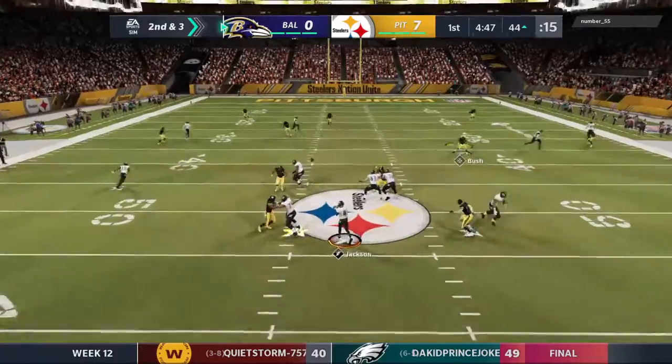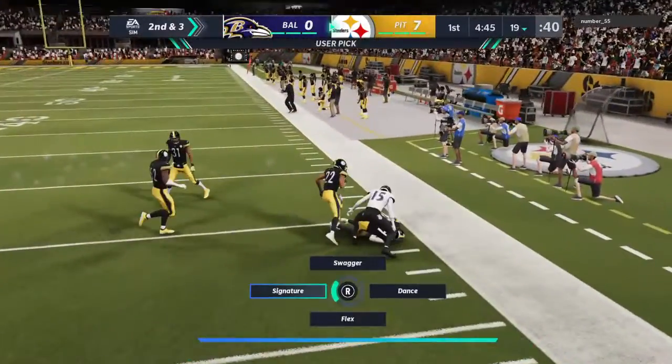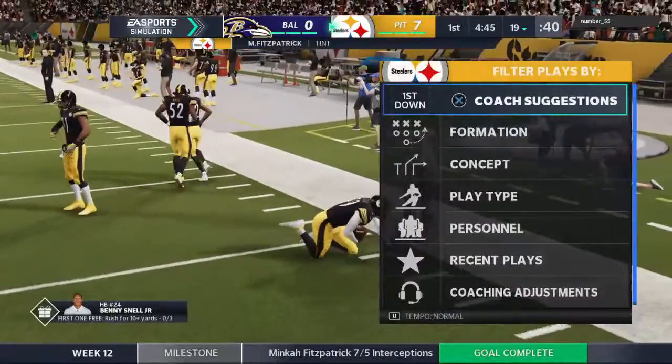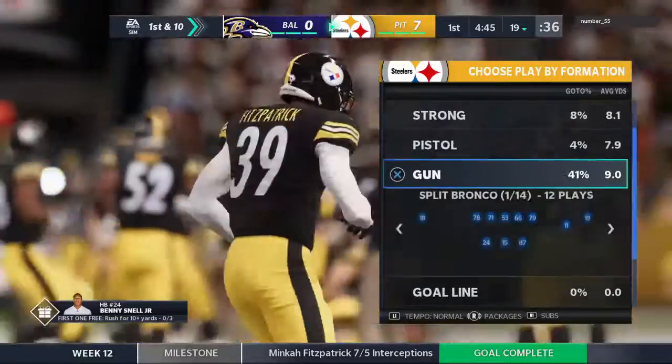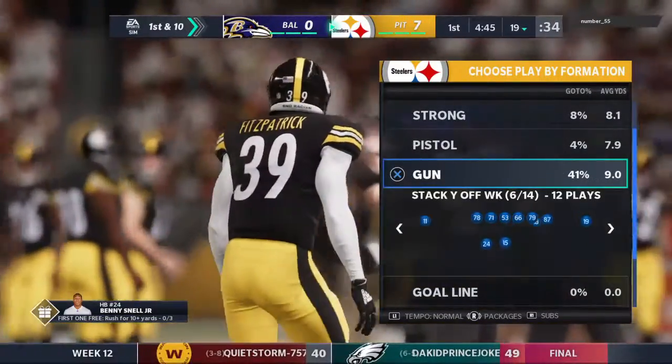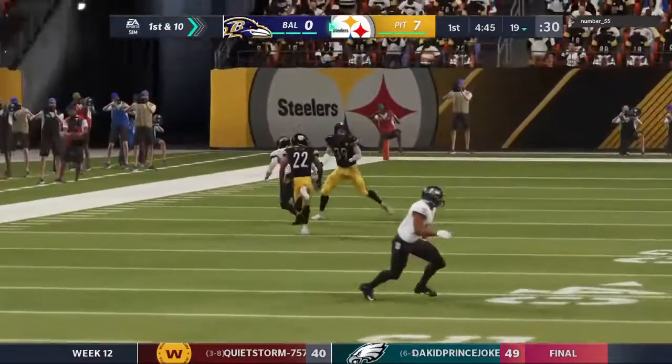And now Jackson will look to throw it. Into a double team, and it's intercepted. Picked up by Minkah Fitzpatrick. And a big turnover there as his guys will get the football back. The Steelers take over 1st and 10 at their own 19-yard line.